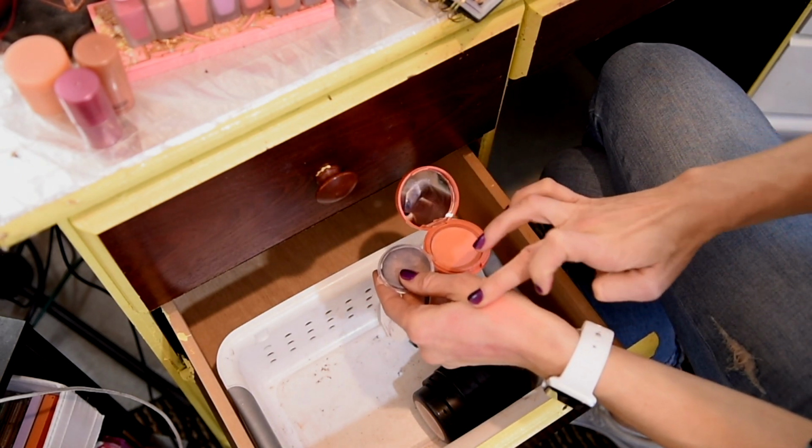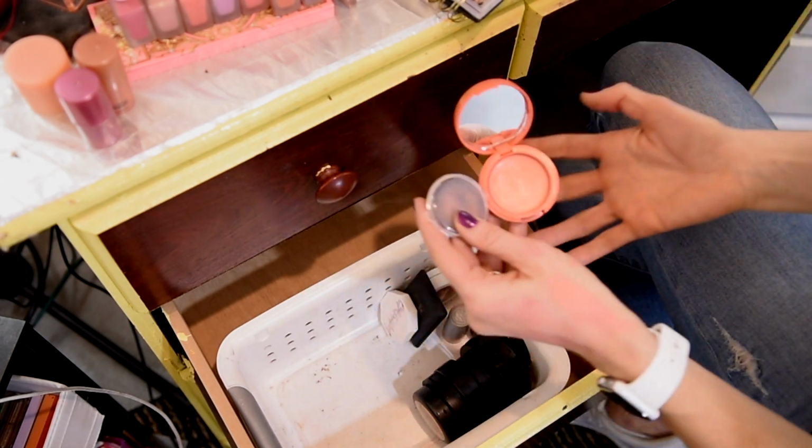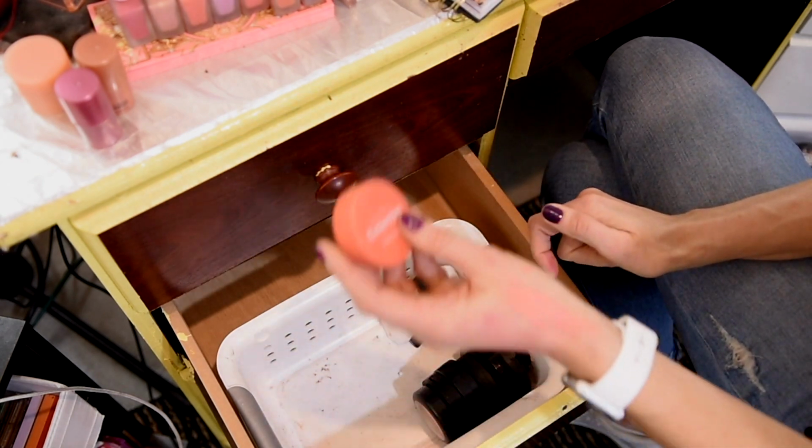It's like a Barbie peach. Look how pretty that is. Yeah, you can't see it. My lighting is terrible. The sun has officially set, so we have no natural lighting here, all artificial.